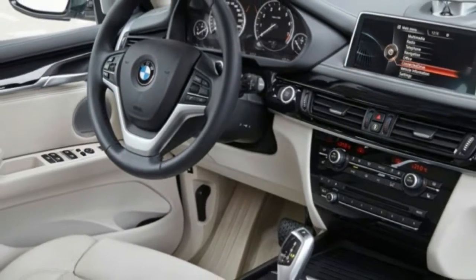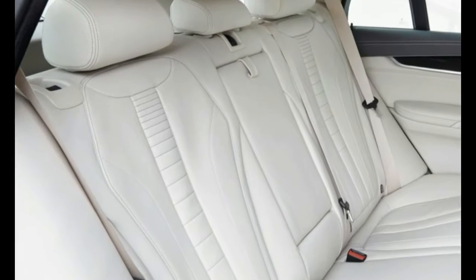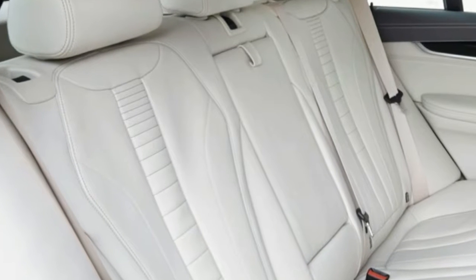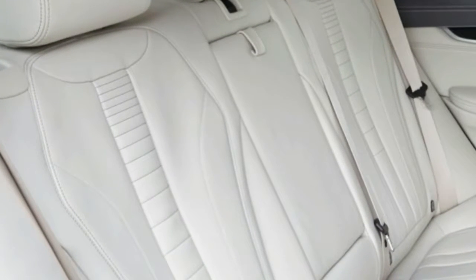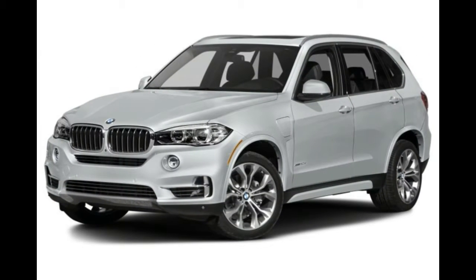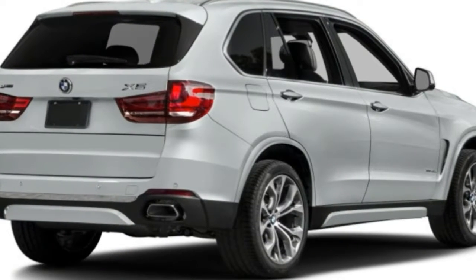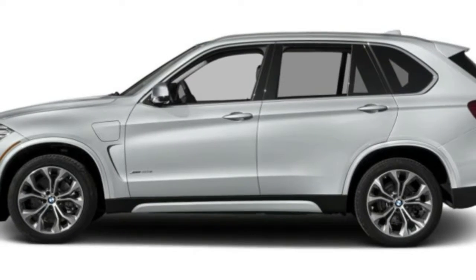It wasn't until 2000 that BMW stepped into the SUV segment with the BMW X5, and after 16 years, that single SUV has spawned four other crossovers, with three slotted in the lineup below it and one above it. Since the X5's release, it has been through three different generational changes.